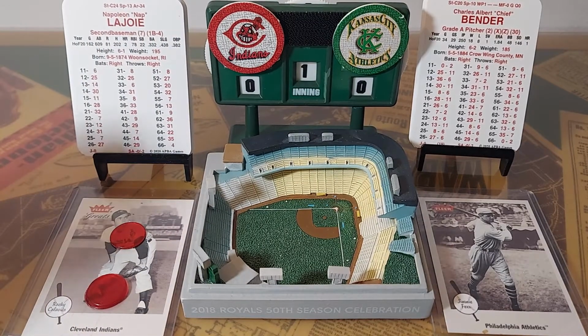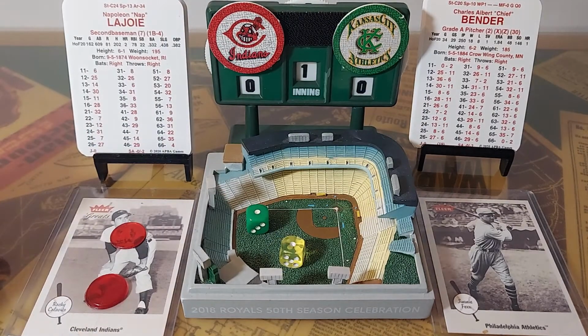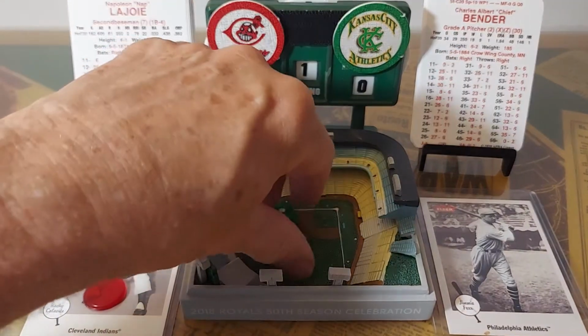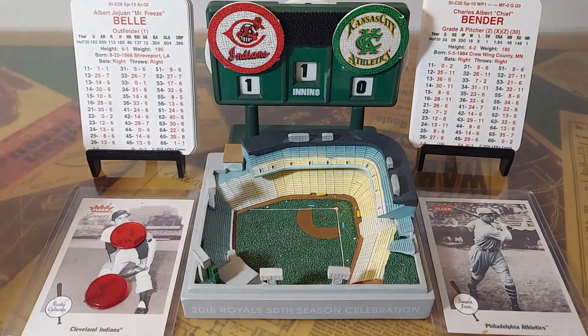Here's Nap Lajoie, 332 on his card. 1-1 roll, that's a double for Lajoie, and that's going to score the first run of the ball game. Robbie Alomar comes home. Indians 1 and the Athletics nothing. Now Lajoie takes his place at second base with an RBI. Let me know in the comments if you're warming up to the new nickname for Cleveland, the Guardians.